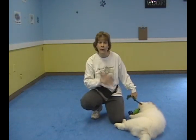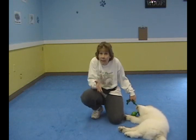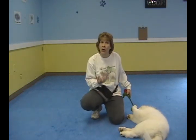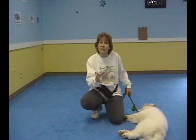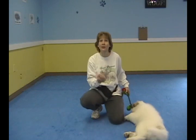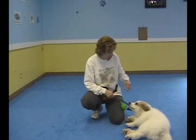I'm going to start close in. I'm going to have the toy. Now, I'm going to bend down. I'm going to be very animated. I'm going to back up. So it looks fun to the dog, and the chances of him coming toward me are pretty good. So once I think I have that all set up, I'm going to say come as he's running to me, and then release the toy when he gets there, okay? So we'll practice that a few times.